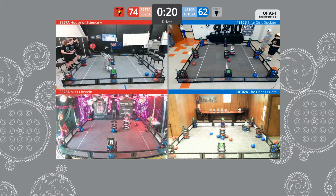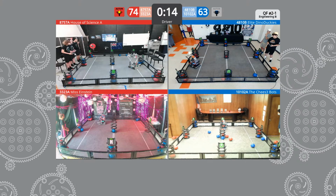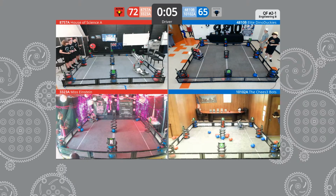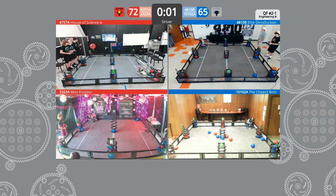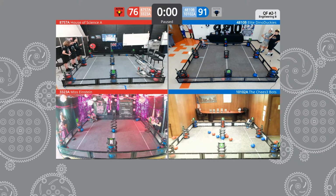House of Science A, they have another red ball. They're going to try and place that up into goal F. We can now see Einstein charging over to goal A, hoping to be touching that goal. House of Science looks like they are going to be touching goal I. Over on the blue alliance here, we've got Cheesebots touching goal C, and the Dino Duckies touching goal A.